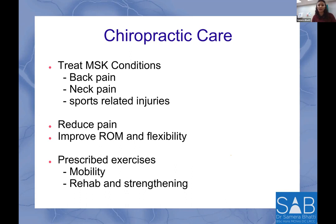And I also do acupuncture as well, which I find works really well with the chiropractic treatment because it helps alleviate any pressure, any tension in the muscles as well.